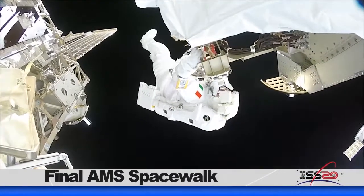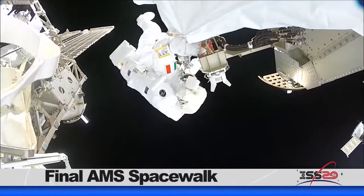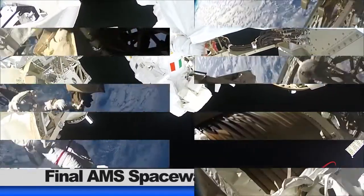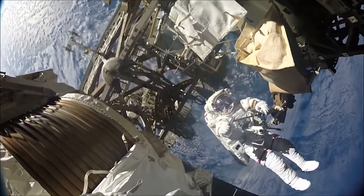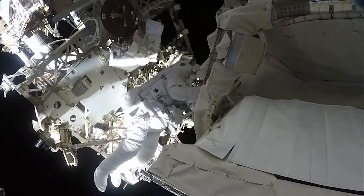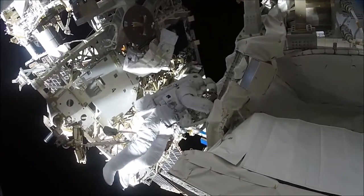I'm Katherine Clayton. This week, space station crew members completed yet another spacewalk and prepared to say goodbye to the Cygnus spacecraft. Last weekend, astronaut Andrew Morgan and European Space Agency astronaut Luca completed the fourth and final spacewalk to repair the Alpha Magnetic Spectrometer, or AMS. It took just over 6 hours to finish the complex repair work to the 8-year-old AMS.